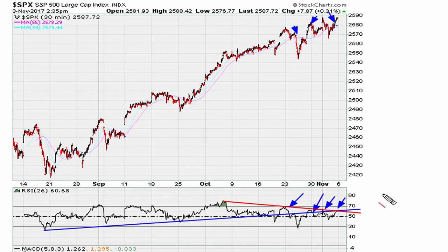Also, based on the 30 minute, topside resistance on the RSI is showing that the market is coming back to test this line, and maybe the hourly and the 30 minute charts are where you can find evidence of the market potentially hitting some type of a wall.